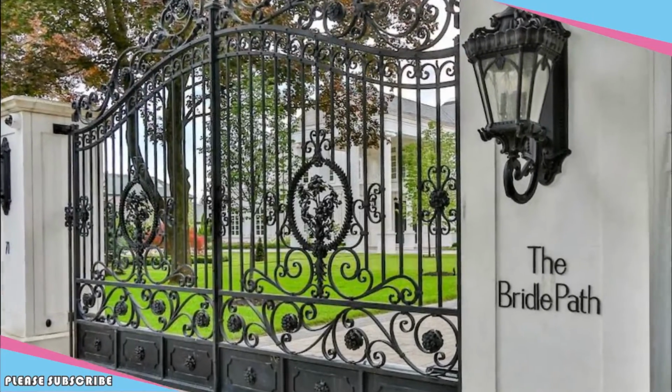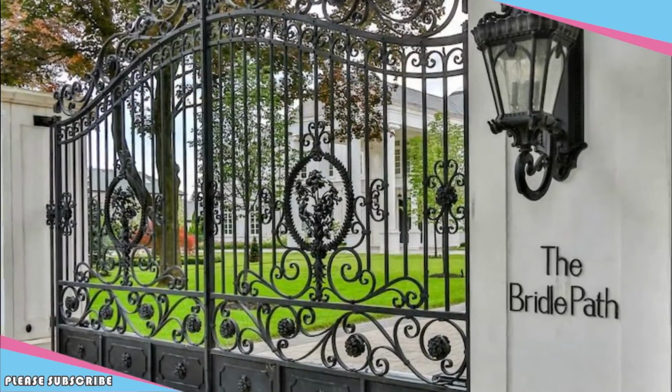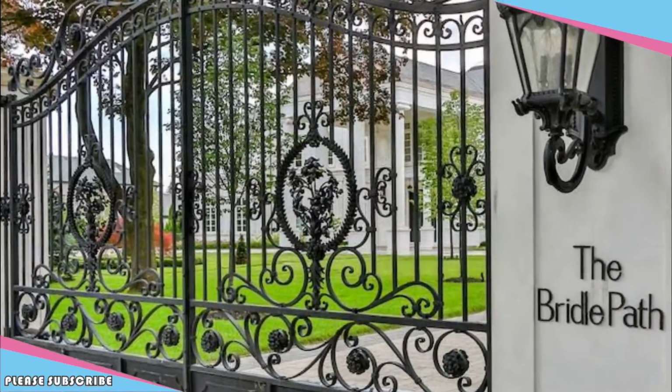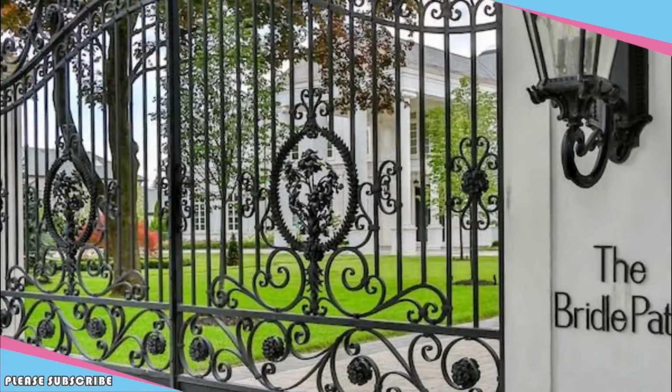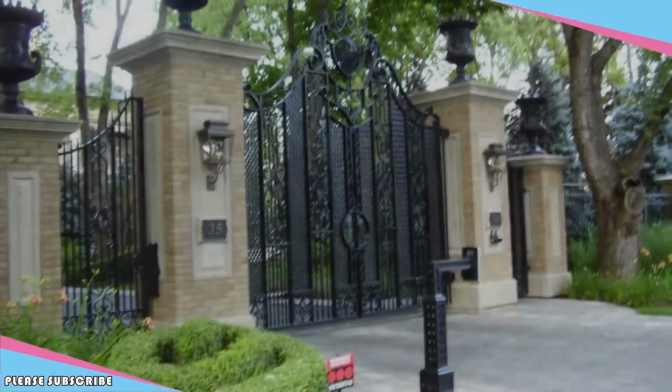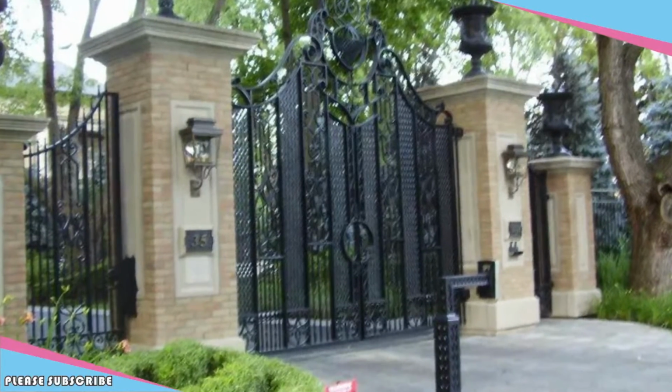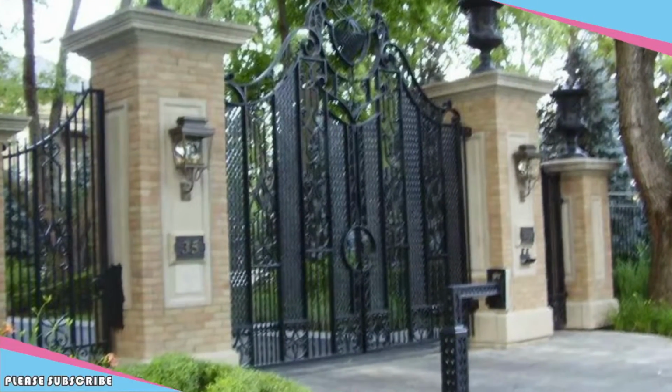15 elegant luxury fence models. Having a luxurious and comfortable home to live in is, of course, the dream of many people. Even though the house has a minimalist concept, if the arrangement pattern is done correctly, of course it will give the impression and atmosphere that is very comfortable.